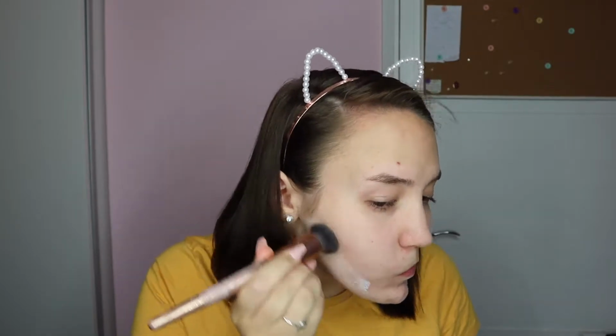I really hope this works because this would be so cool. So I'm going to take a bit on the back of my hand. Oh, that was a lot. And I'm going to take my flat top brush and I'm just going to put just a little bit here. I don't get how it can cover because surely it would just copy your skin. So surely it would just copy all the redness on your skin already.